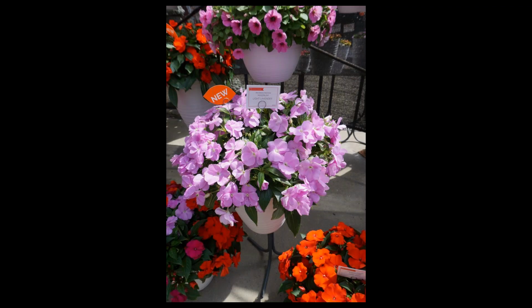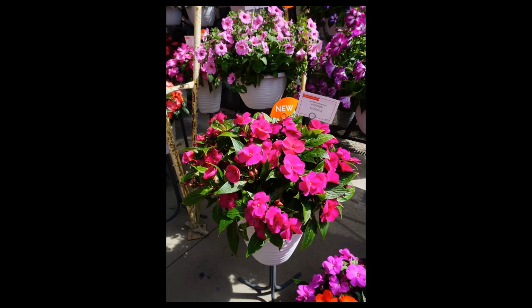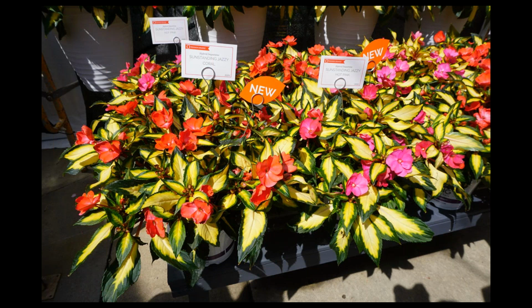New Guineas, the Magnum series: these plants are not huge, but they have very large flowers, which is a good thing because in the summer flowers get smaller, so starting out bigger is good. And these are some new colors, the light lavender, Fire 2020, and the magenta. And then also we've got a couple of new additions with the variegated foliage, the Jazzy Coral and Jazzy Hot Pink. I mentioned the variegated foliage earlier. I think this is a pretty cool addition to this particular series.